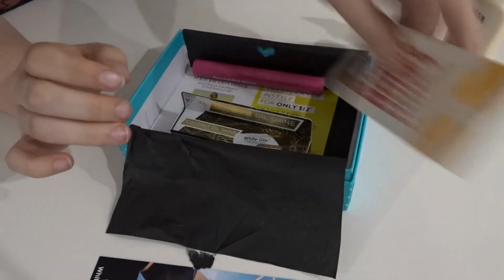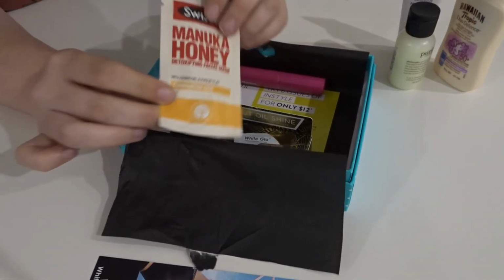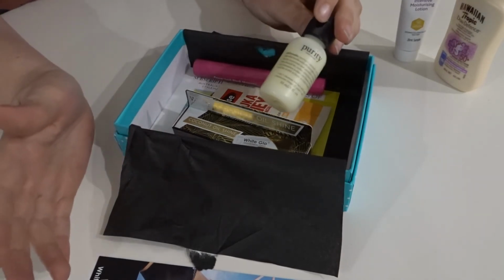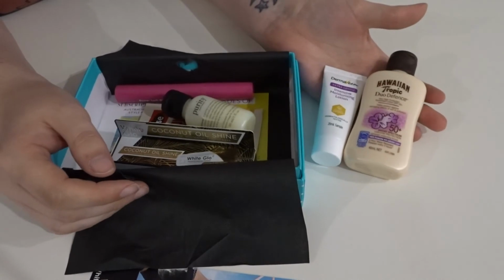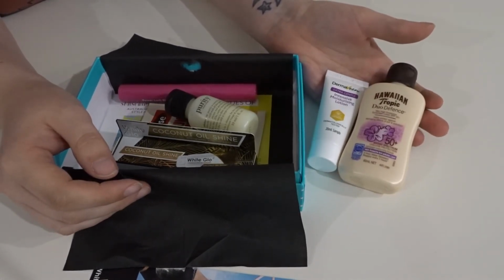And this is actually a really nice sample to get. And this cleanser, I'm really keen to try, such a more luxury brand than some of the other brands we seem to get. In terms of these two products, I'm a little bit disappointed. The sunscreen we seem to get in every single box. I'm sick of getting sunscreens. BellaBox, can you please think of a new type of product to give us?